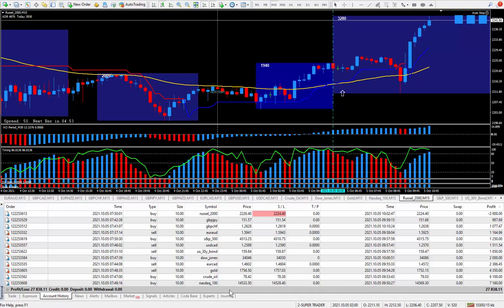And as usual, you can see that the futures down at the bottom here, they're the ones that are paying the most. And I am using my new Super Trader system. Love it, makes trading easy and a lot of fun on a daily basis.